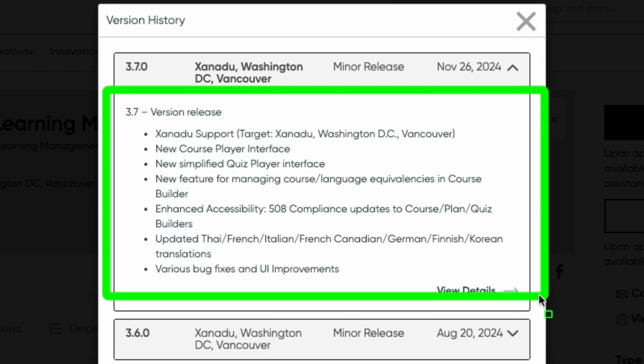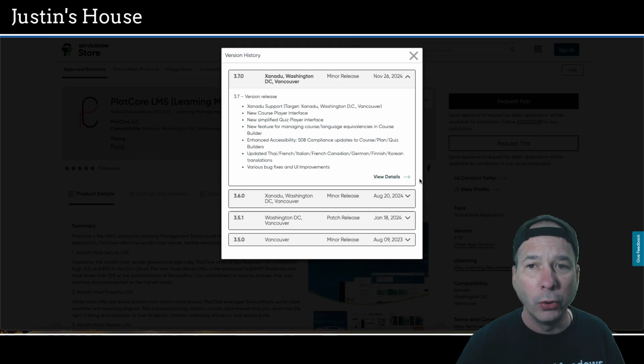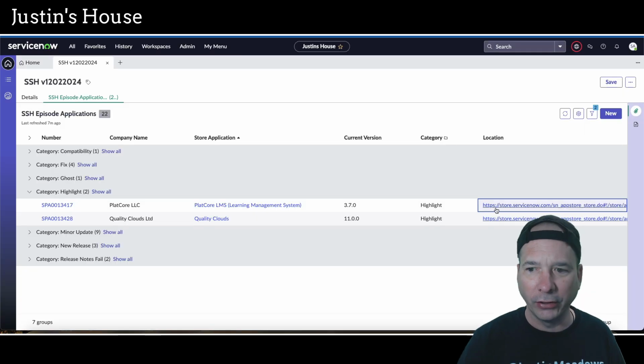New course player interface, new simplified quiz player interface, new feature for managing course/language equivalencies in Course Builder, enhanced accessibility like 508 compliance updates to course/plan/quiz builders, updated Thai/French/Italian/French Canadian/German/Finnish/Korean translations, and various bug fixes and UI improvements. Let's check out that second highlight for the week.